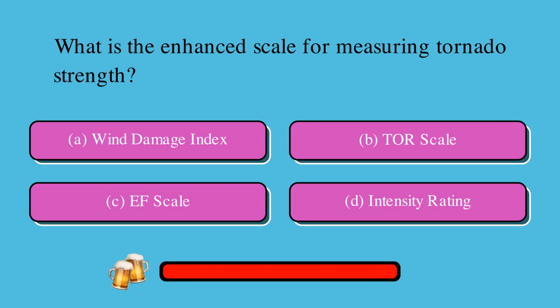What is the enhanced scale for measuring tornado strength? Is it A, wind damage index, B, Torr scale, C, EF scale, or D, intensity rating? The correct answer is C, EF scale.